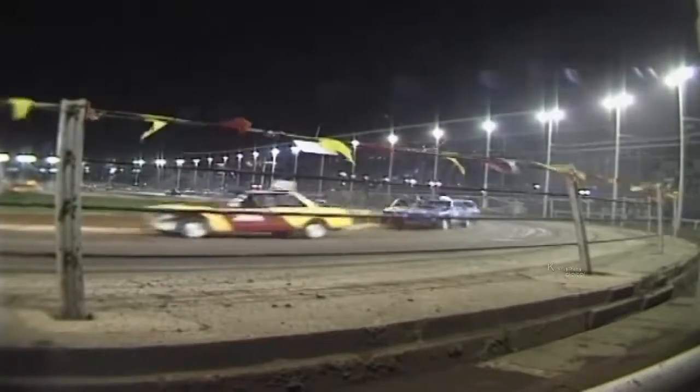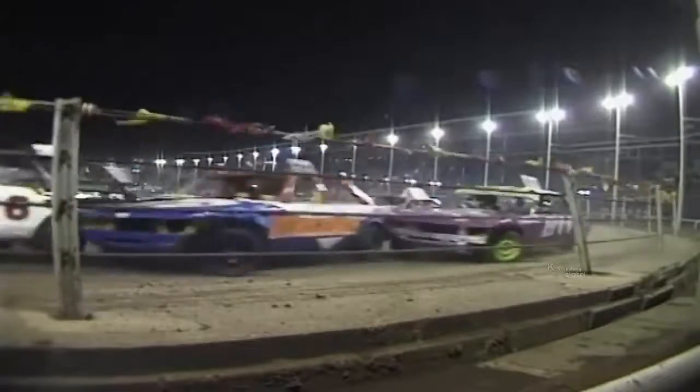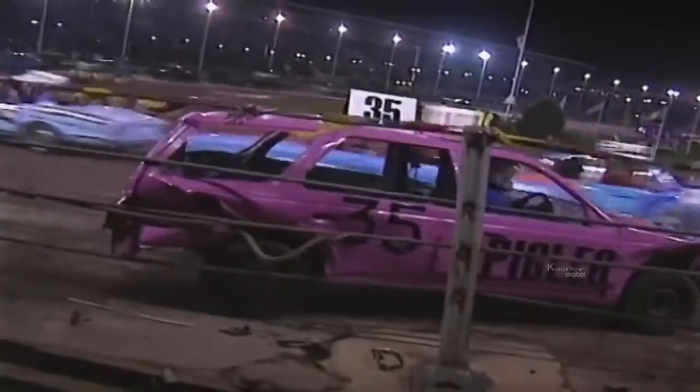Around the world, there's different names for the same things: demolition derbies, crash fests, or as they call it in the UK, banger racing. And 43 cars and 25 laps later, the banger racing champion will be crowned.